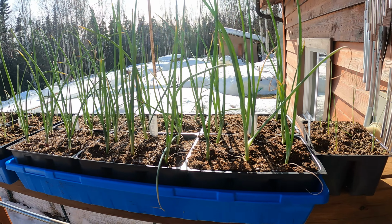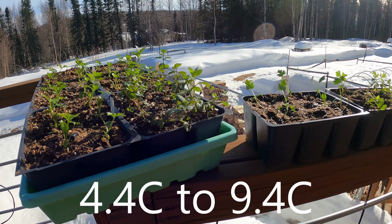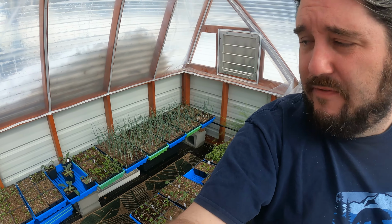We started hardening off our plants earlier this week. Really the first day that we could, where temperatures outside were in the 40s, we were outside hardening off. We do that over a period of 5 days, and once we do that, we transition our plants into our greenhouse. You can see behind me here that we've already moved some of our plants into our greenhouse. We try to do that as soon as possible because growing under the sun is much better than any kind of grow lights we could provide.